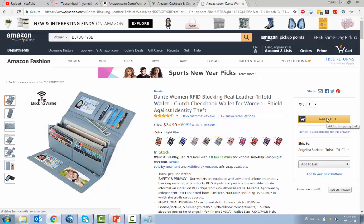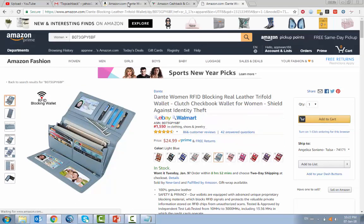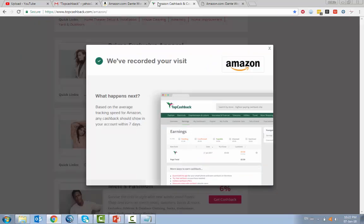And for sure, I will get the cashback. So we are looking at the cashback of 6%. Yeah, so when you see this pop up on Top Cashback, it means that they have recorded your visits to Amazon.